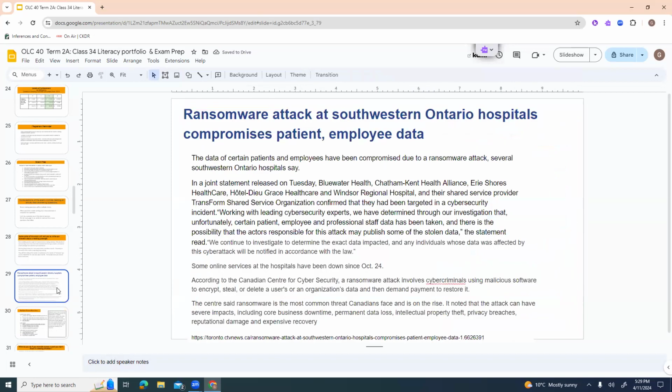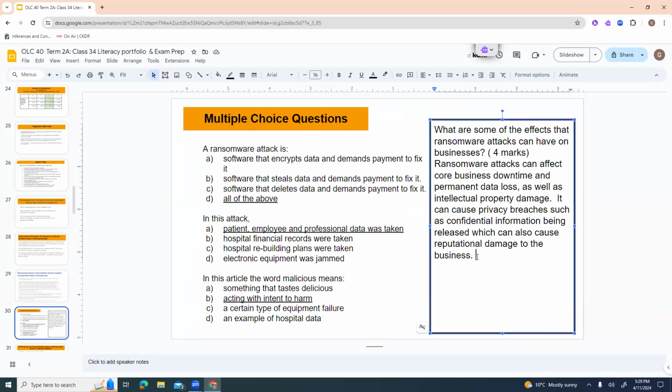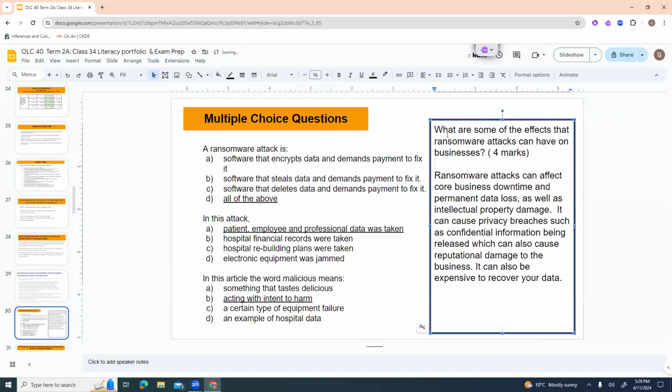And then the last little bit, expensive recovery. Okay. It can also be expensive to recover your data. And okay, I'll end there because that's all it says. I have personal information about that, but that's as much as I want to put down there right now because I don't want to go beyond what the article actually said.